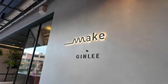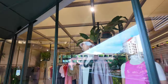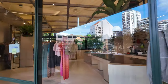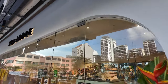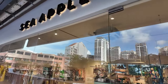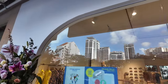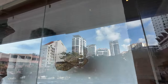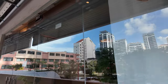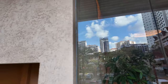There's a Made by Jin Lee. Fashion shop. And there's Sea Apple. Something for the kids, I believe. Then there's Soil Boy. No idea what this is, but the interior looks cool.